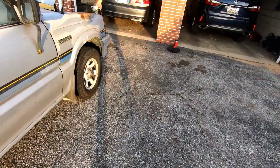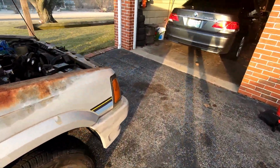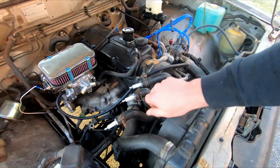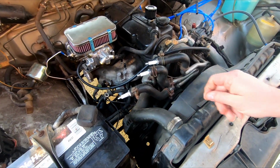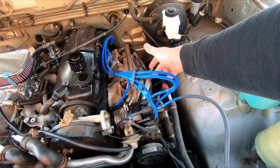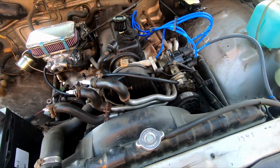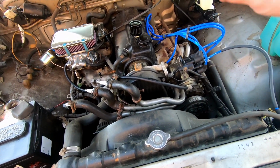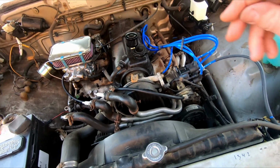I basically have given it a tune-up, took the old spark plugs that were in here and shoved them in these exhaust pipes that come off of the manifold, and yeah, basically I'm trying to figure out the best way to delete that without having to buy a new header for it, at least just yet.